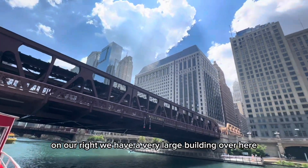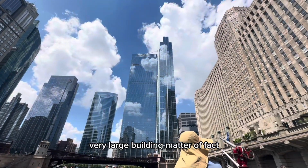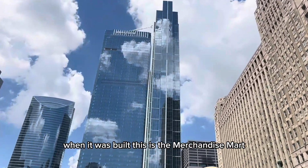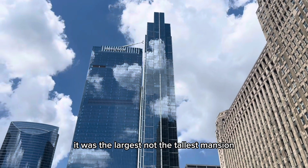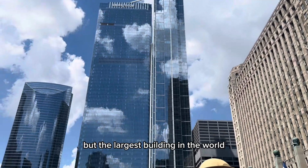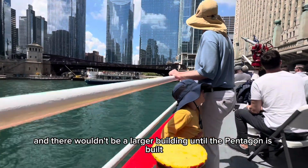On our right, we have a very large building over here. Very large building. Matter of fact, when it was built, this is the Merchandise Mart. It was completed in 1930. When it was finished, it was the largest, not the tallest, mind you, but the largest building in the world. And there wouldn't be a larger building until the Pentagon was built, all right?